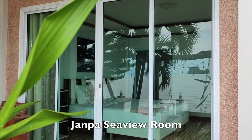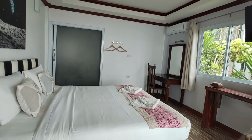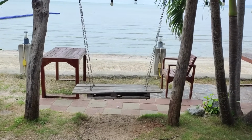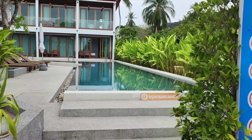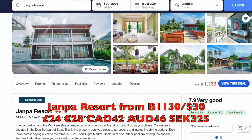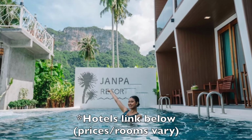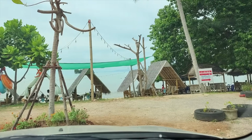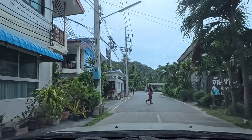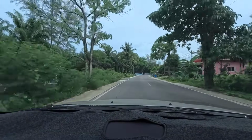Oh, I'd love to see one of these rooms. Well, actually, we can see. We don't need to go in. We can just have a look. Yeah, they look lovely. And this would be their balcony. It's like Jampa Resort. Wow, what a little gem. This place is lovely, isn't it? Right. Next. What a gem of a little spot, yeah? I hate to leave. Beautiful driving through all these little hamlets, little villages. Love it.